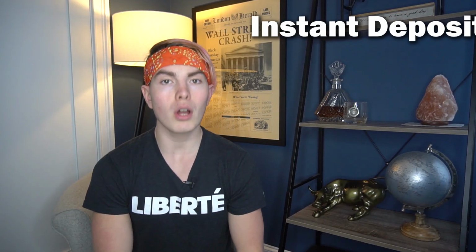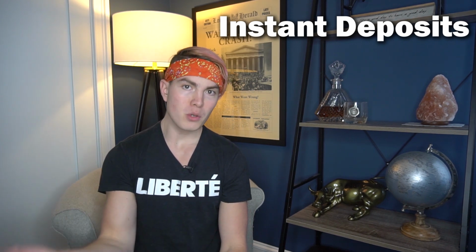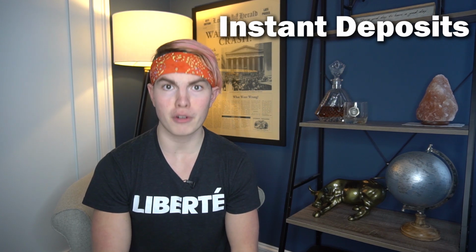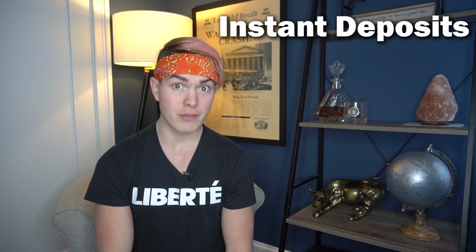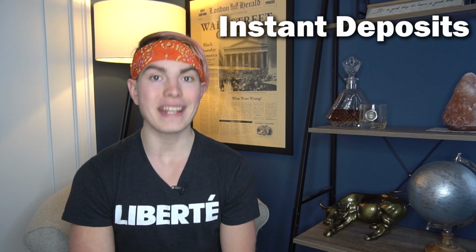So first off, we've got larger instant deposits. So on Robinhood, how it basically works is when you deposit money into your Robinhood account, what you're doing is called an ACH transfer from your bank account. And typically this can take up to 5 business days to complete this transfer. So what Robinhood allows you to do is get some of that money instantly through what's called an instant deposit.